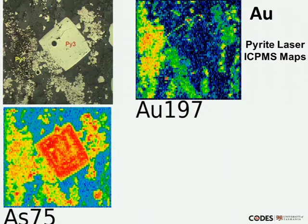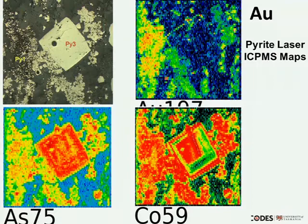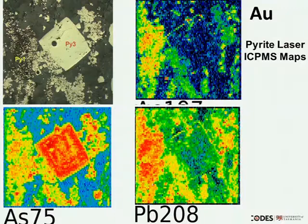We can look at other elements. Arsenic there, you can see arsenic is actually enriched in the late pyrite more than it is in the early pyrite. Cobalt, cobalt's really good for looking at metamorphic pulsing of the fluids. You'll get very good zonation, which you see there in the cobalt as that large metamorphic crystal has grown. You've had a change in cobalt composition of the fluid. And lead gives quite a similar story to gold. The lead's mainly in the early pyrites in that case.